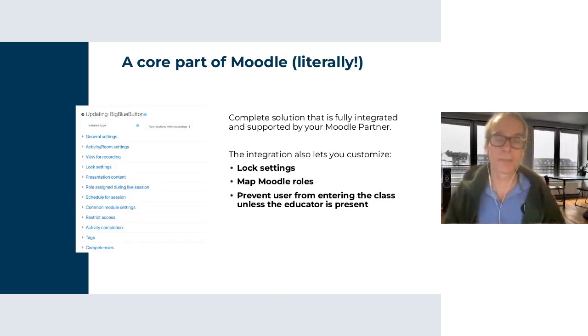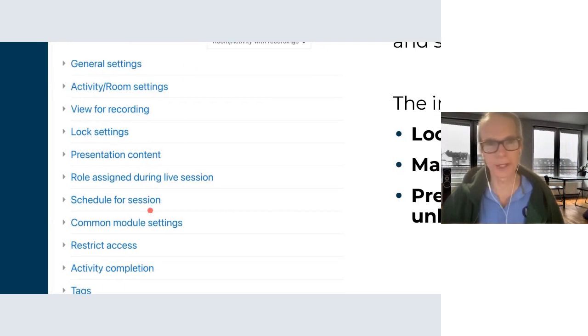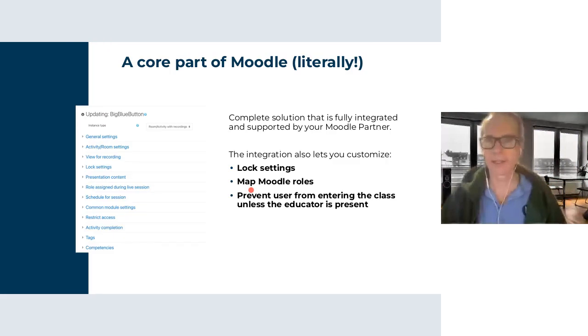We make use of pretty much everything that Moodle can provide a plugin in terms of all the capabilities: lock settings, role assignment, scheduling, common module, activity completion, it's all there. I won't try to go into the details of it, but at the end of this, check it out with Moodle HQ, who can set you up with a free tier. You've probably already used BigBlueButton, the free version that we provide available inside of the Moodle plugin. There is a depth of capabilities there for customization, in addition to things that are uniquely specific to BigBlueButton, like lock settings, mapping Moodle roles into BigBlueButton, and things like you can prevent users from entering a class until the teacher is present.